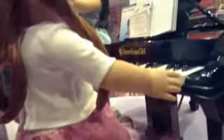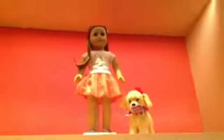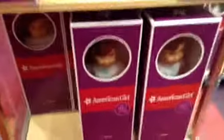So right now, I'm pretty sure I'm at the newest American Girl store in America. It's the one in Ohio, at the Easton Mall. And I am so excited because I really need some more doll clothes. And this is actually the closest American Girl store to where I live.